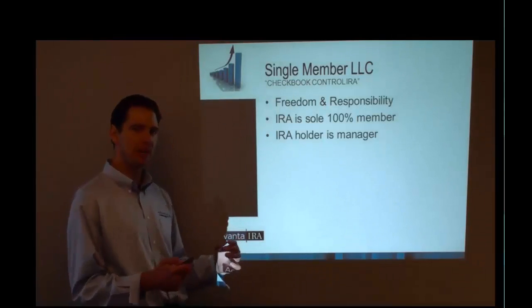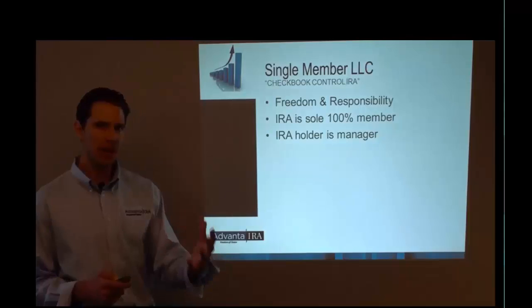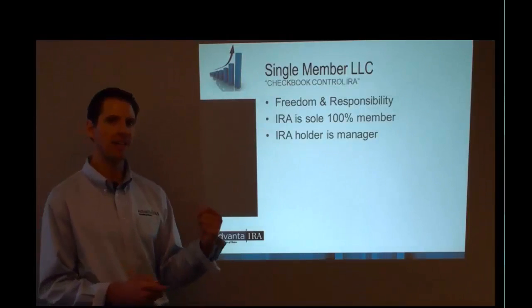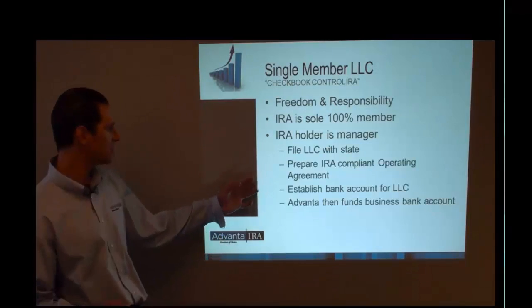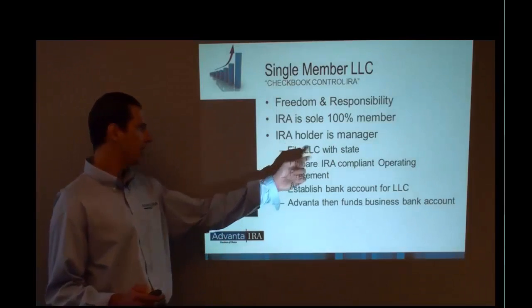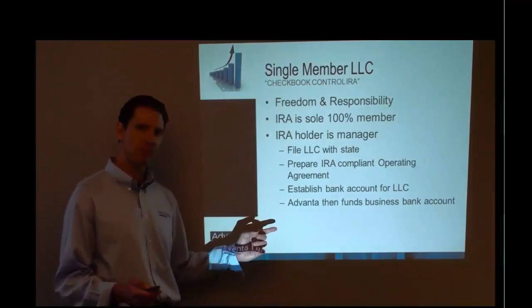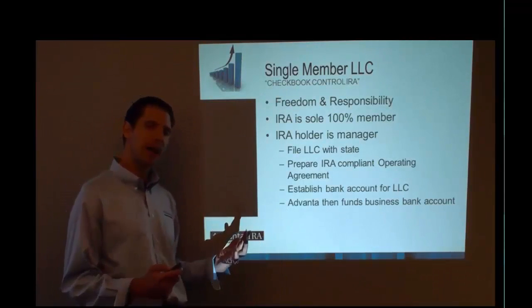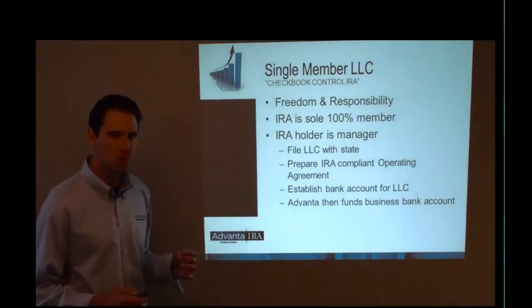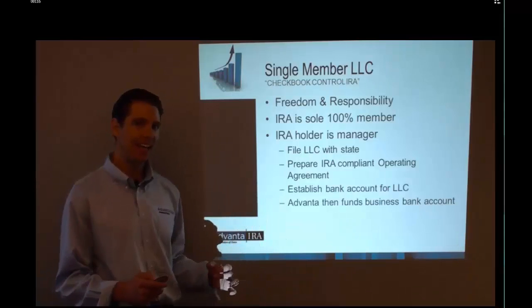As the manager, you have the ability to enter the entity into contracts, into deals, and to sign checks and contracts. To set up this type of structure, you would have to set up a new IRA-compliant LLC with the state. You would need an attorney to prepare an IRA-compliant operating agreement. And what I mean by IRA compliant is that you identify what types of business the LLC can and can't do.